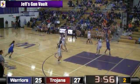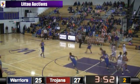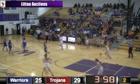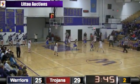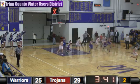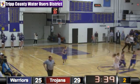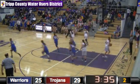Nice defense there by Horseman. Lobs it down. There's a lob down to Paige Semler there, and she's able to use the glass to put it on in. Parkston girls have some nice size. Yeah, they do. They're pretty evenly matched with us. I thought Winter might have a little height advantage, but nice transition play by the Lady Trojans.